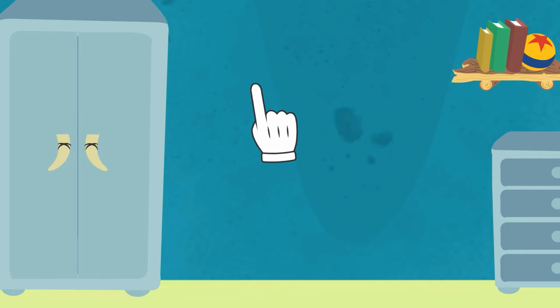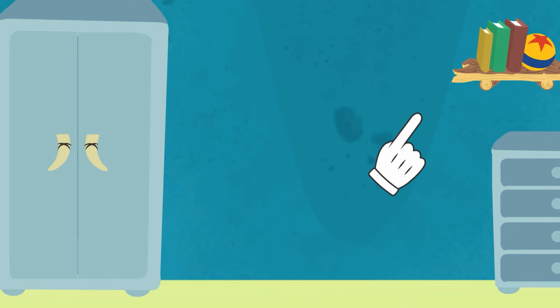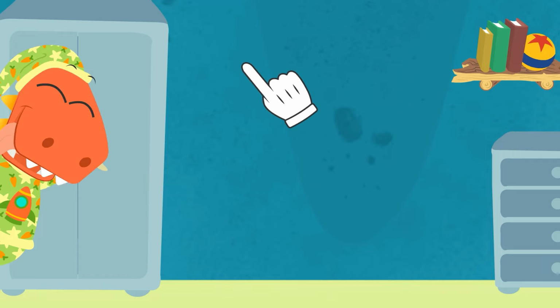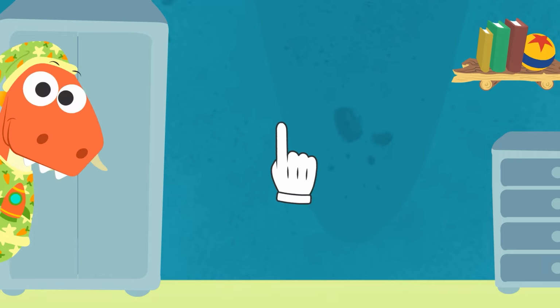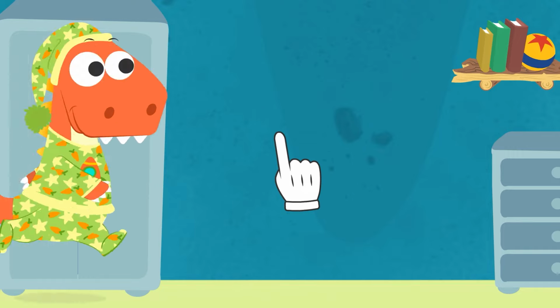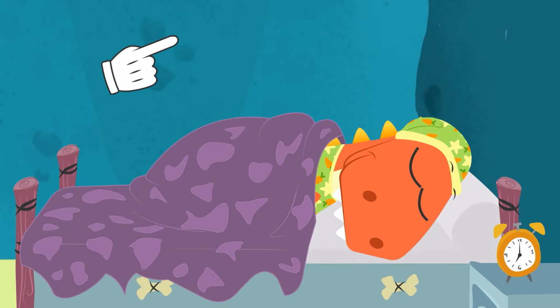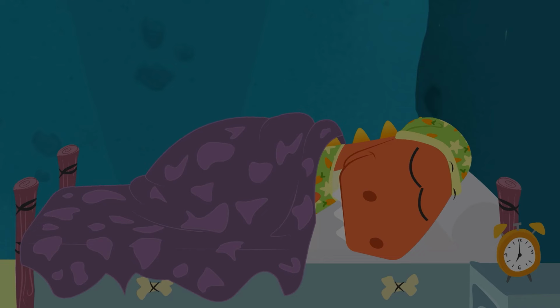Hey, where are you going now? Your bed is the other way. I think you are overtired. Come on, let's go to bed. Oops, he is out already. Sweet dreams, Eddie.